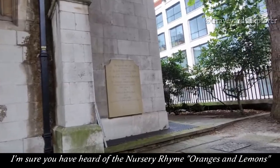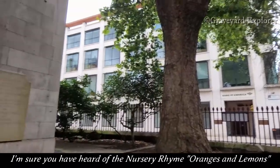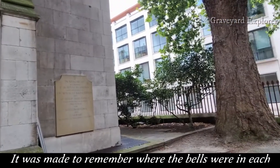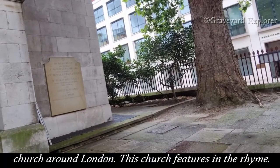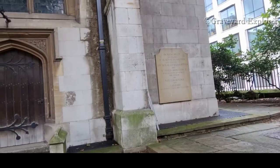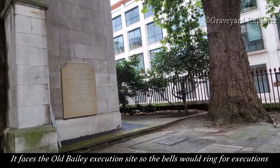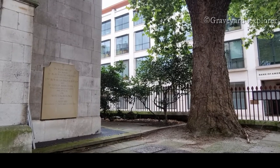I'm pretty sure most of you have heard of the nursery rhyme, Oranges and Lemons. Oranges and lemons, say the bells of St. Clement. It was made to remember where the bells were in each churchyard around London. This church also features in the nursery rhyme. When will you pay me, say the bells of Old Bailey. The bells in this church were not only rung for celebrations and funerals. Given its location facing the Old Bailey execution site, the bells would ring also for executions.